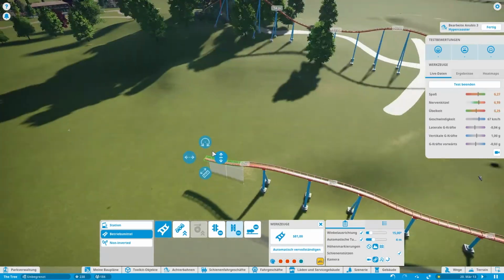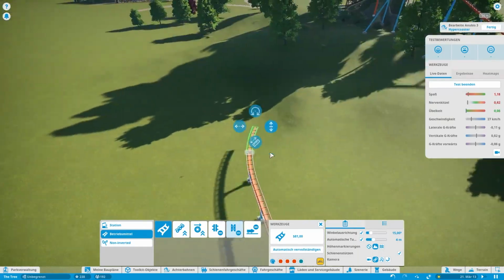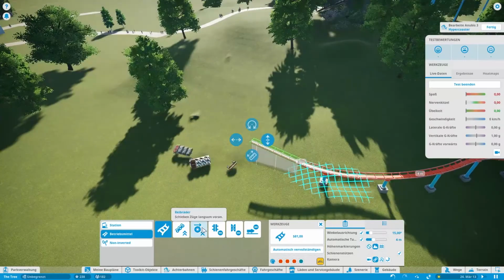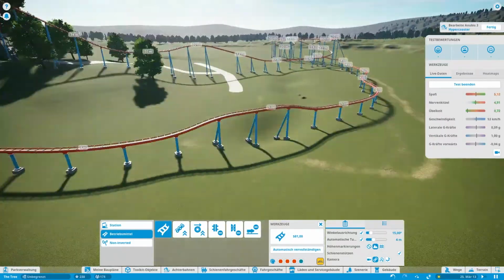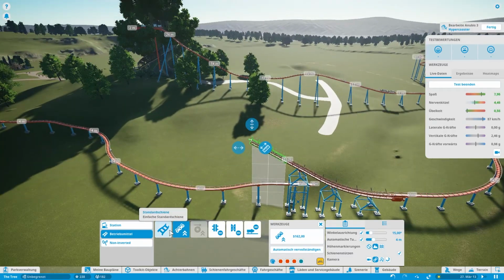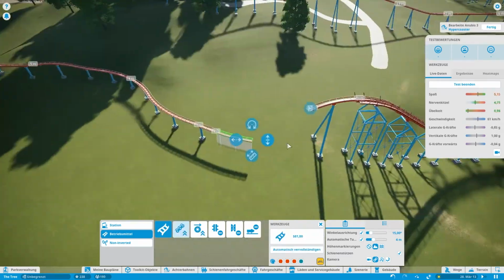The second part of the coaster, the way back to the station, is more of, let's call it, a sightseeing tour. We leave it at that for now, as a few loops or similar can be added later. Okay, let's talk about what happens next.